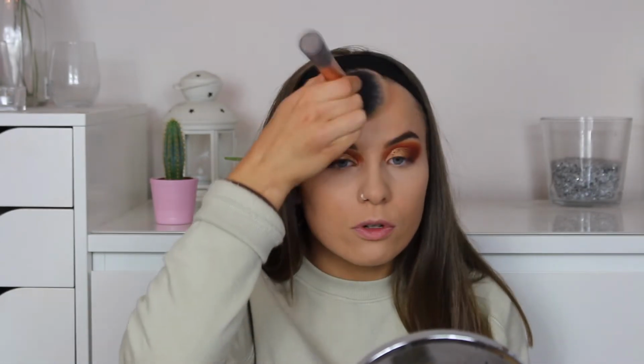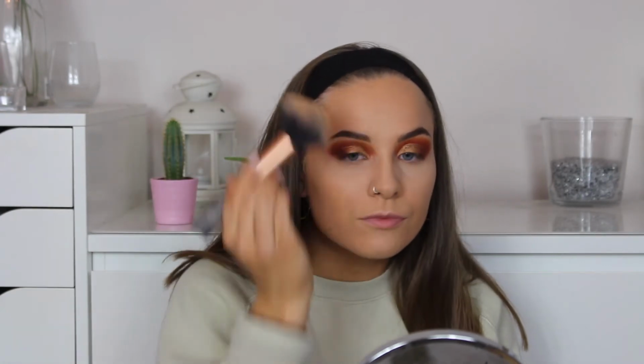So I'm not going to be setting the rest of my face with that because I do have a powder that I absolutely love. So this is the Kiko Weightless Perfection in WR90. So this is my fake tan shade. I set everywhere apart from where I put concealer, so like my under eyes, my forehead, etc.